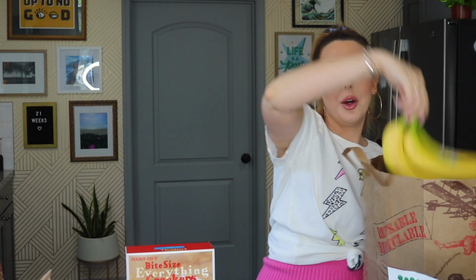I can't say the word right now or my dogs are gonna run over here, but Trader Joe's has a ton of these dog things as well. These are the salmon jerky ones. My dogs love them.